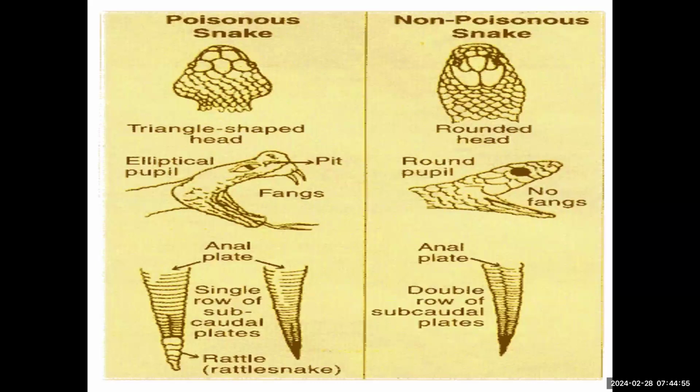So on the left side of the slide, you see the venomous snakes. They have a triangular shaped head, and then they have elliptical pupils, and then they have a rattle tail. These are the ones that are venomous. The round heads and then the round pupils, and then the inner plate ones are not likely to be venomous. Next slide, please.